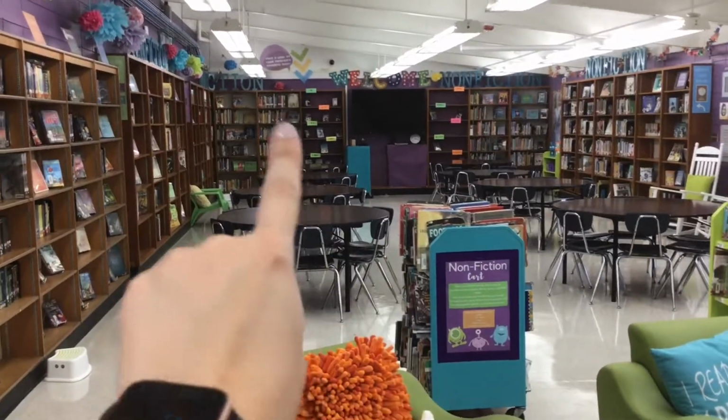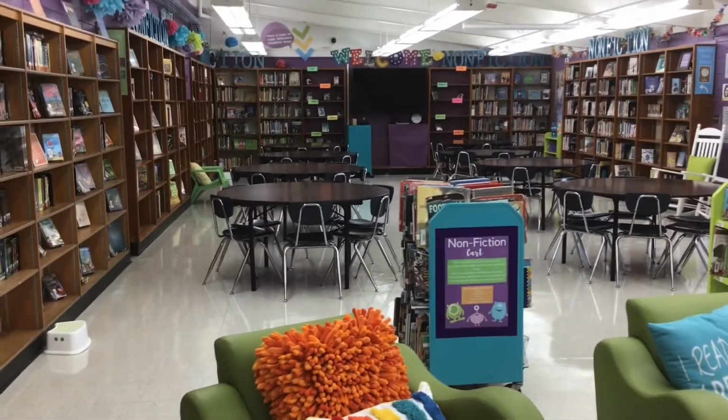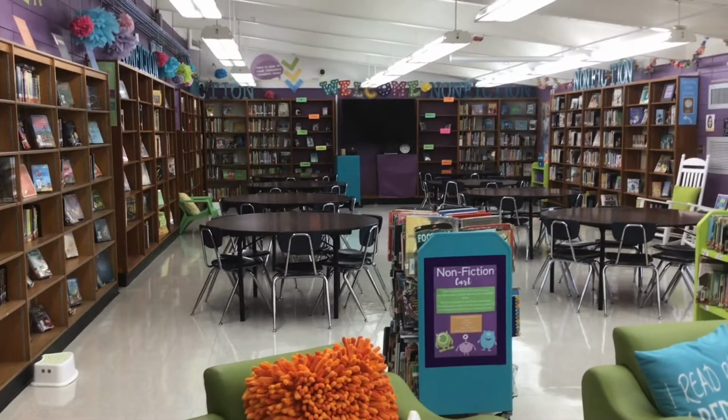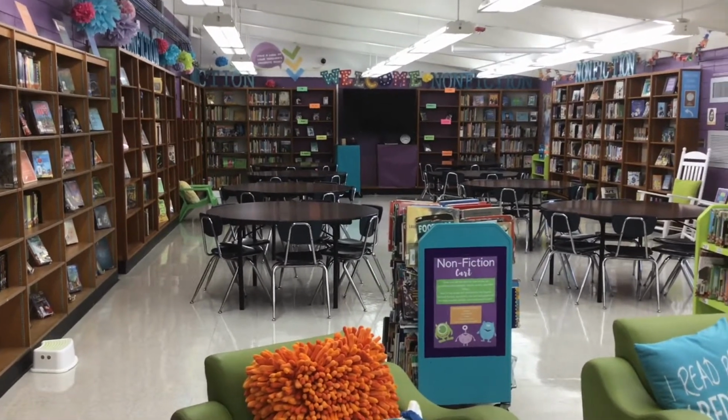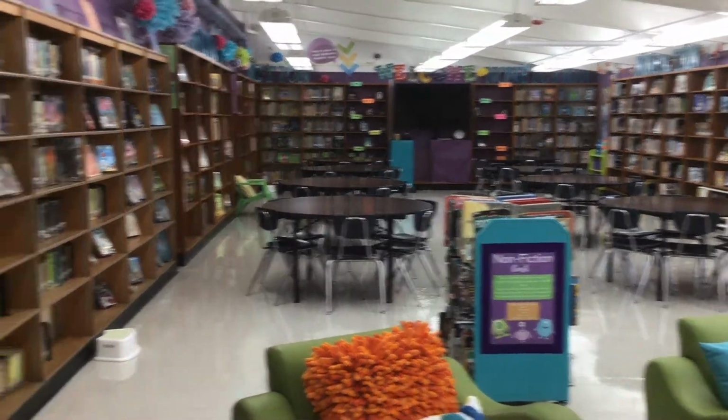We do these two shelves, this shelf and this shelf, are reserved for your teachers to put books that they recommend. And you're welcome to grab those books even if you don't know who that teacher is, or maybe you had that teacher last year. You are welcome to go ahead and grab one of those books.